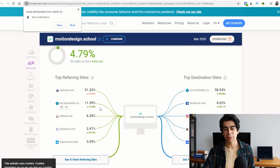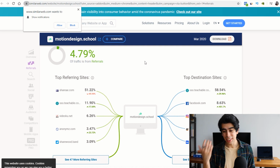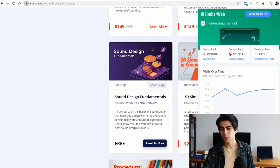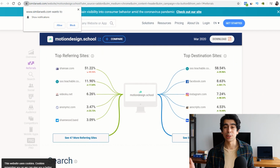As you can see, some of the top referring sites here are Teachable, which makes me think that they run their course on Teachable, which is actually kind of crazy because that's where I ran my course for a long time, and I didn't really like it that much. I think the course platform that I have now, which is Kajabi, is a lot better. But if I was driving 500,000 monthly visitors to my course, I would definitely invest in my own course platform. I don't know if I would go through a third-party platform like Kajabi or Teachable, especially since their actual store is on Shopify. So that doesn't really make sense to me, but hey, they definitely know something that I don't.